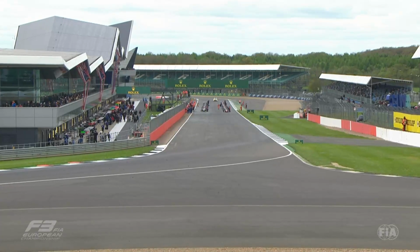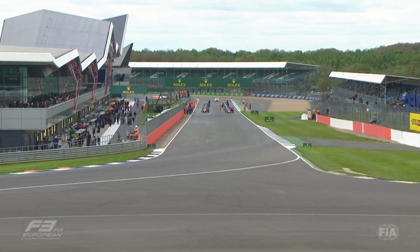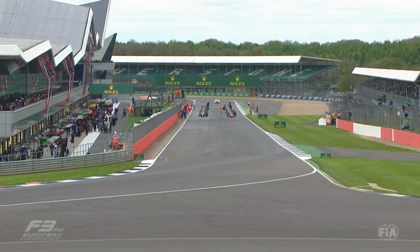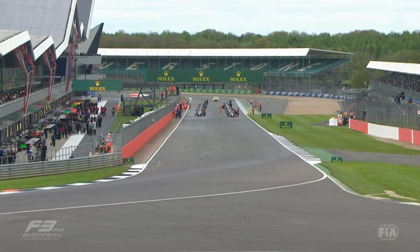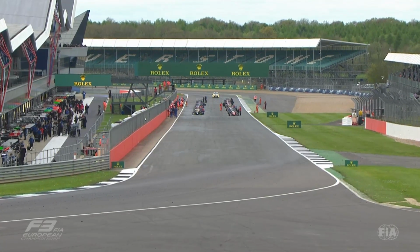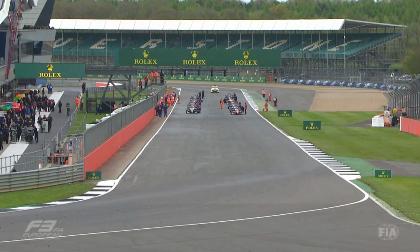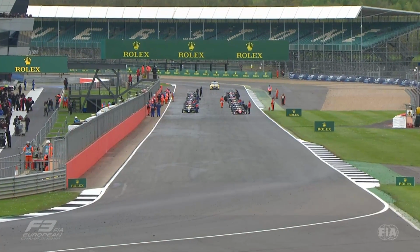Even though it's his home country, he said in the press conference afterwards, you know, everybody expects you to do well because it's your home circuit. You know, you're British, it's Silverstone, but it's just one of those circuits that I don't quite get on with. It's not my favourite circuit at all. I definitely go better at other circuits. So to get 2nd place, which is what he did, from 8th on the grid was exceptional.